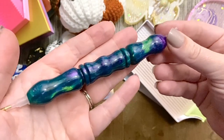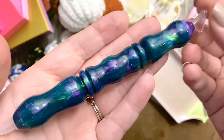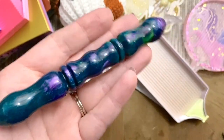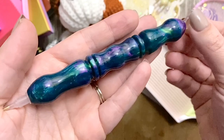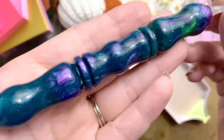Okay, you guys, the camera doesn't do it justice. Look at this pen. So this was inspired by a peacock, and can't you see it? The glints of blue and purple and green. I love the subtlety of it so much. And look at the sparkle.